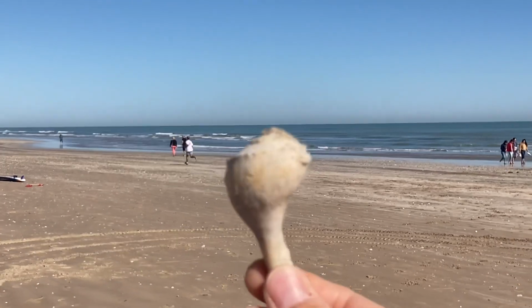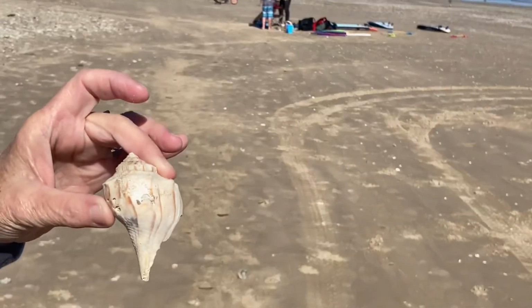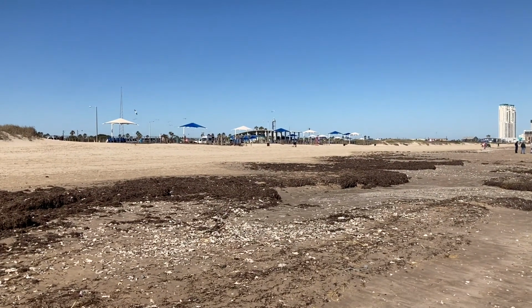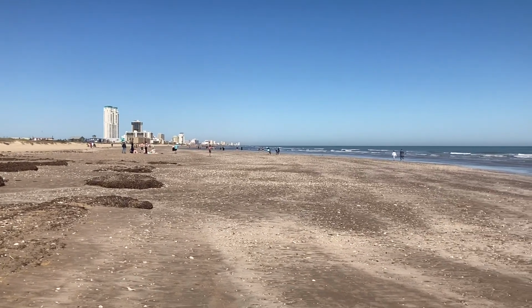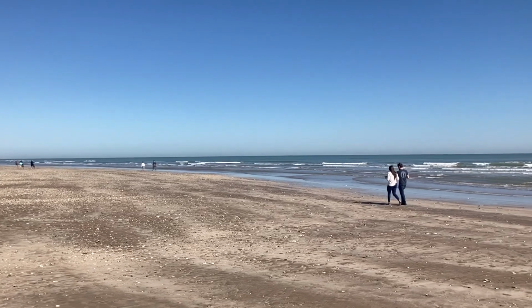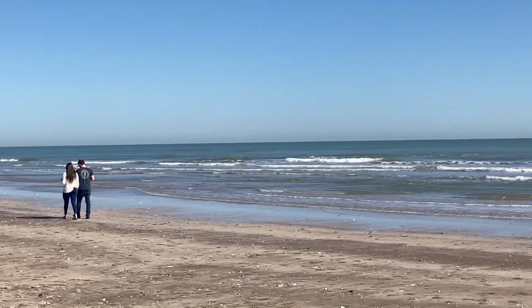Yeah, look at this shell Melody found. Isn't that something? Oh, she found another one. Look at all these shells. Wow. There are a lot of shells. This is a great shelling beach. Water's gorgeous today.